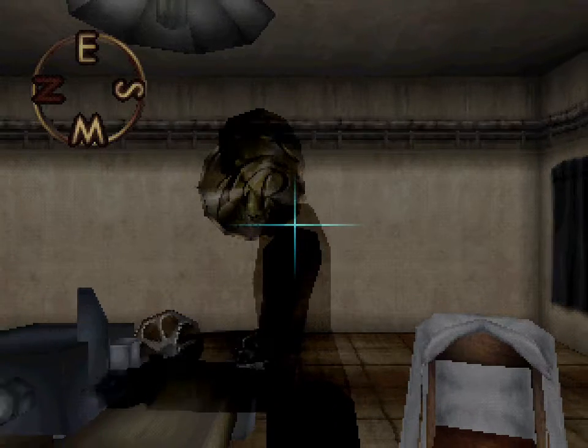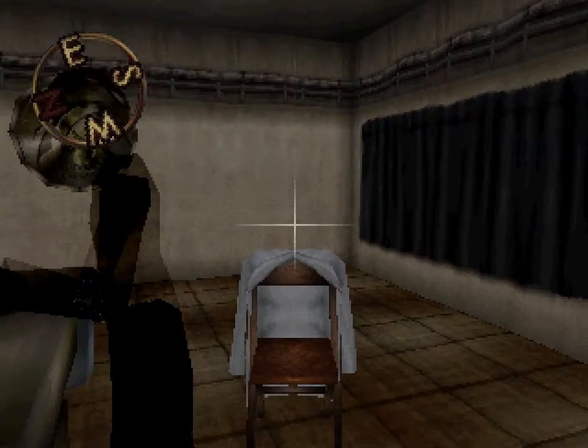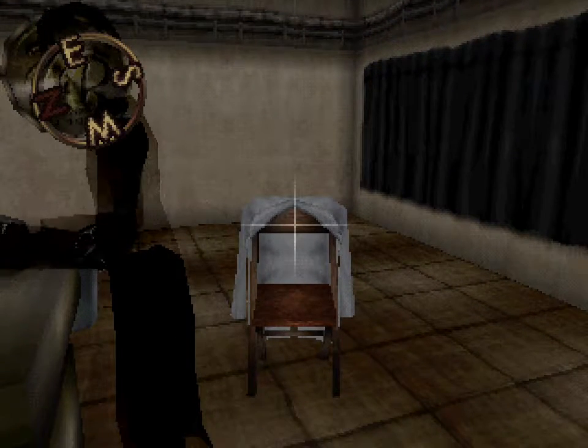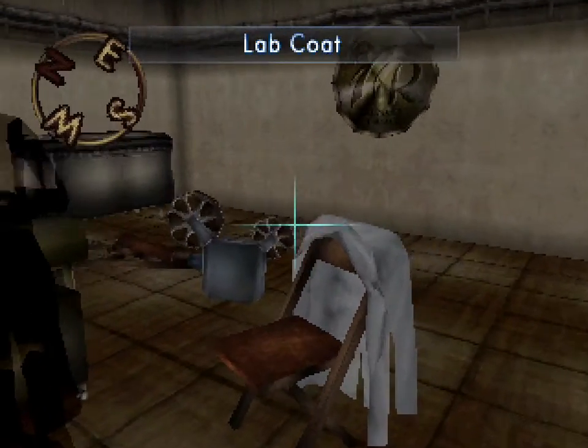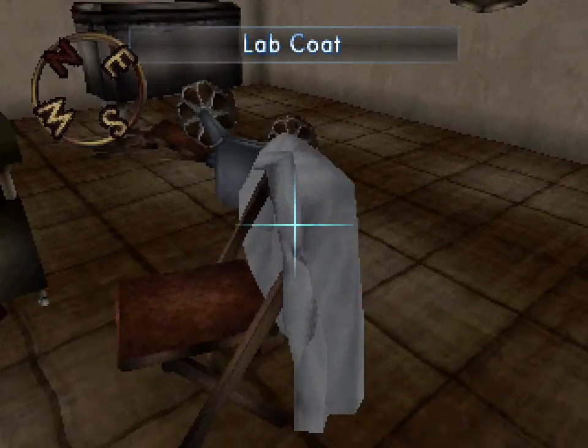So along with another mention of this misfortune that befell Franco, we also are pressed yet again to head to the office, though there is another lab coat for us to grab.